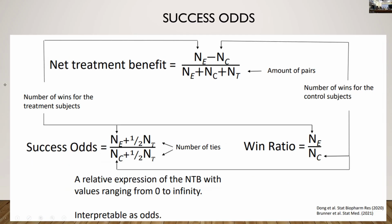The last bit of mathematics is called success odds. So what is success odds? You can see the success odds formula. Basically it's NE by NC, which is the win ratio. Then people ask about win ratio, what's the big problem? What happened to the ties? You ignored the ties. So then somebody said, let us do some fancy maths. We put half the ties on top, half the ties below. It's not that clever an idea, but it's a nice neat idea. So now we're not ignoring the ties. So success odds is basically win ratio with half the ties on top, half the ties below. Again, it could be 0 to infinity because it's a ratio, and it's interpretable like an odds. So this is called success odds.